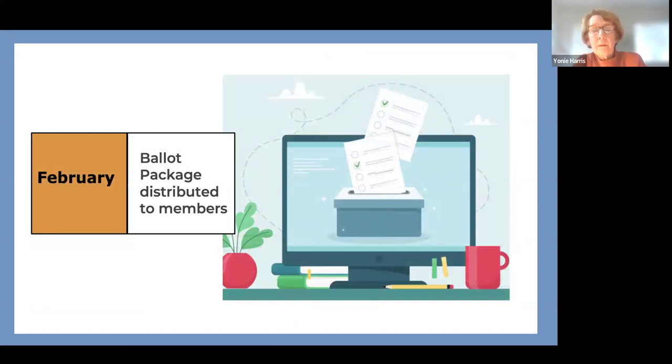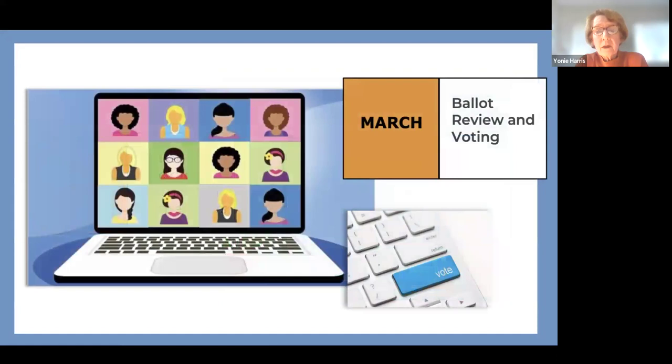Happily for the agency, the board accepts the recommendations and SLAA becomes part of the ballot package mailed to the membership in February. SLAA's proposal is also featured as part of a virtual ballot review meeting at the beginning of March, where researchers explain the projects and answer questions from the membership. Voting takes place by the end of March. Based on the results of the voting, Senior Living Assistance Agency may indeed get their van.